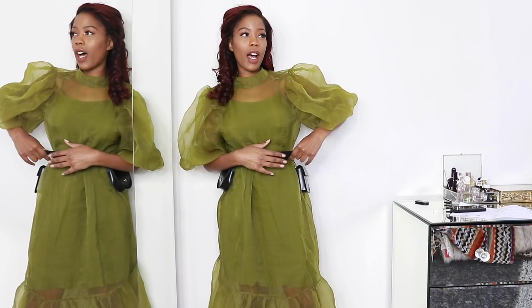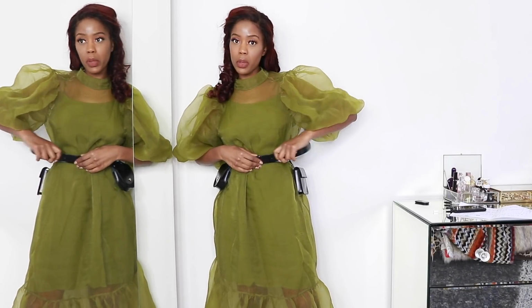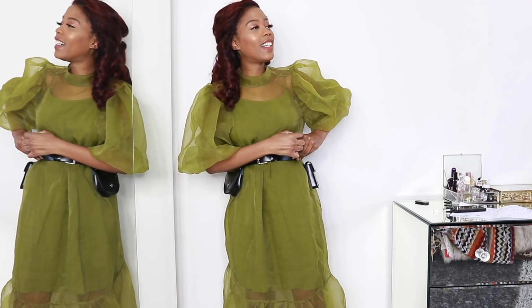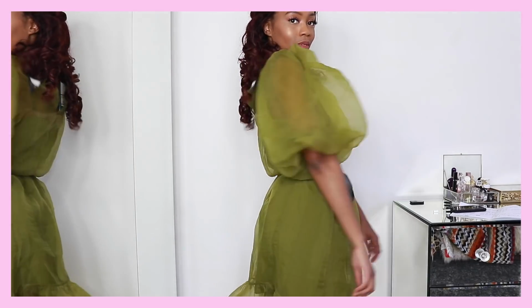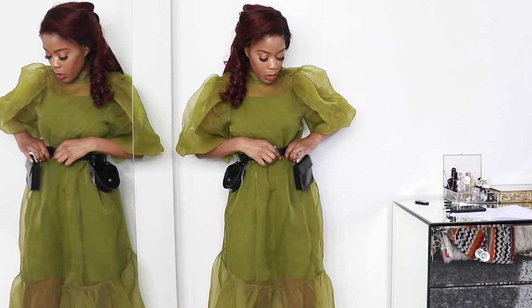So funnily enough, I do actually think that this is a little bit more of an autumnal piece, because I feel like, especially with this belt and a pair of black boots and a leather jacket, that would be such a look for autumn. So I don't really know in terms of summer, like it can still run because it's a lightweight dress, but I think it's maybe the colour that's making me place it in a bit more of an autumnal vibe and an autumnal feel.